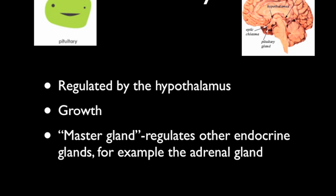The pituitary, like we just mentioned, is part of the relay system for the hypothalamus, and it is important in growth. It's considered a master gland. If you've ever seen The Lord of the Rings, you could consider it the one ring that binds them all, because it controls so many of the other glands. For example, the adrenal gland.